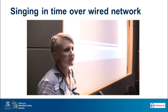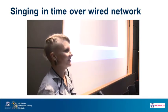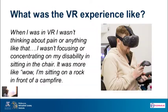So you can see in those clips some of the different spaces that we can do our group sessions in, space or around the campfire, and lots of different options. Our participants really found the virtual reality experience something that was positive. We had no negative reports at all about sensation or nausea or anything like that.